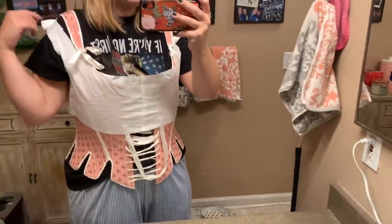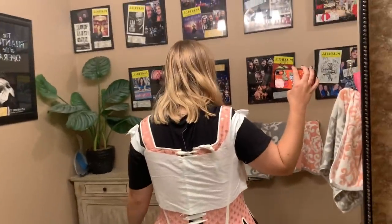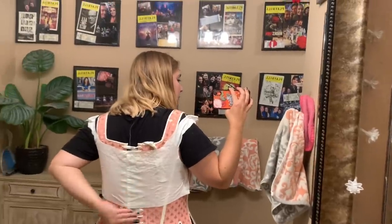Instead of trying this mock-up on with the sports bra like last time, I actually threw on my 18th century stays to sort of imitate what it will be like when the boning is added, and the result seemed good enough for me to move on with. So, time for boning channels.